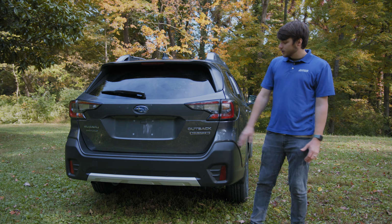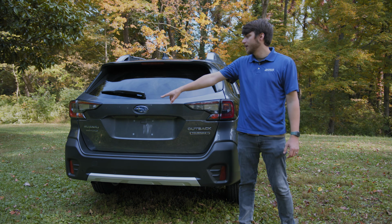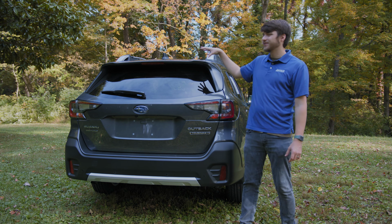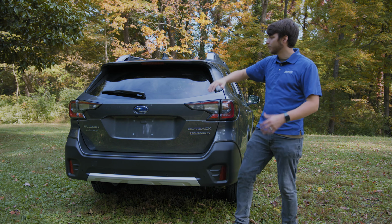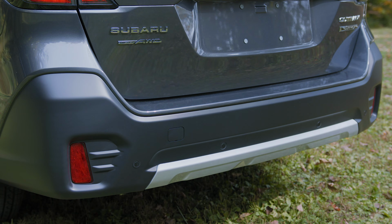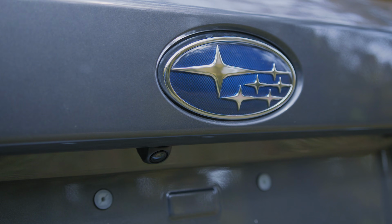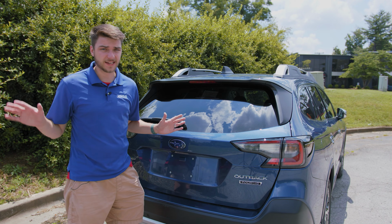You've got your Outback badging, your Touring XT badging, Subaru badging, symmetrical all-wheel drive badging, big Subaru badge, got a rear wiper, got kind of a little spoiler lip thing to keep stuff off of your rear window. Again, rear wiper if you need it. Another satin piece around just to match everything, kind of blend it all together. Lights here, and you've also got your parking sensors dotted around the back. Up underneath, just a standard rear vision camera. You've got your little lock and unlock button that I showed off in my secret features video. Definitely check that out.